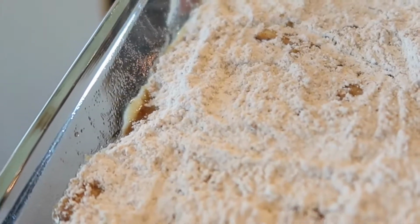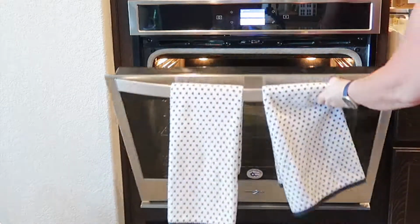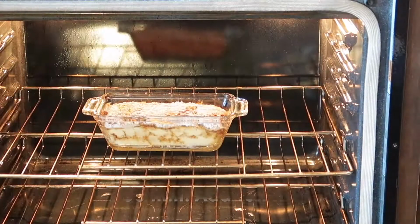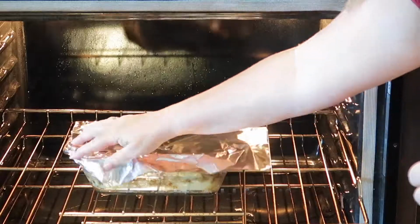But check it after 30 minutes. If the top is getting brown, go ahead and add a piece of tin foil to the top. And then when you get it out, you will let it cool on a rack, and then you'll remove it from the pan and enjoy it.